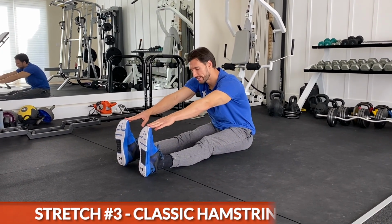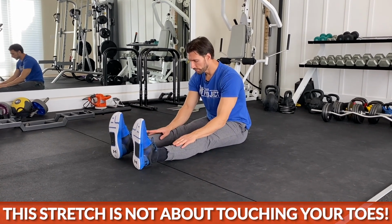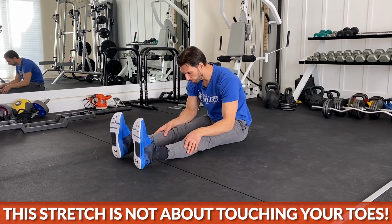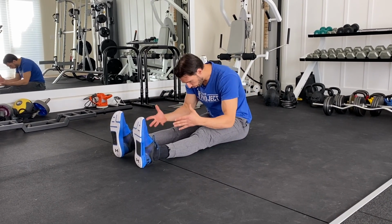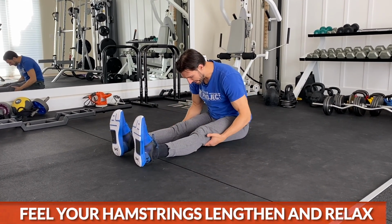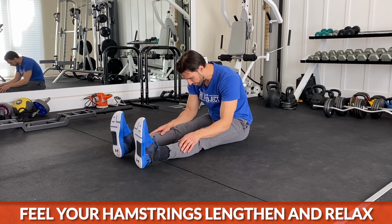Now the key thing here is not that you can necessarily touch your toes. Doesn't matter if you're just right here. But what I want you to learn how to do is to bend forward, draw your abs in as you start to forward fold over. Feel the length in these hamstrings and relax. The goal here is just to relax the tension in these legs.